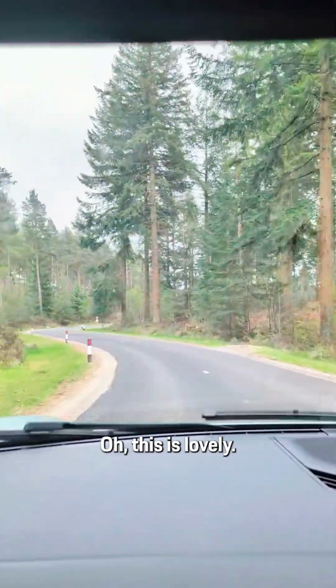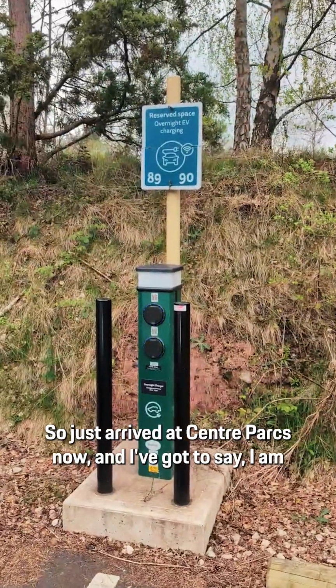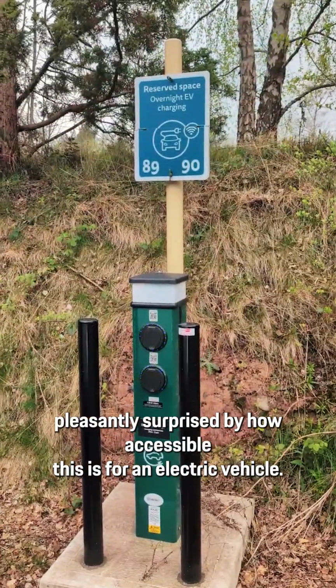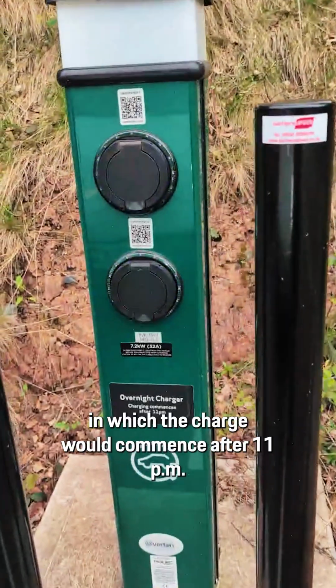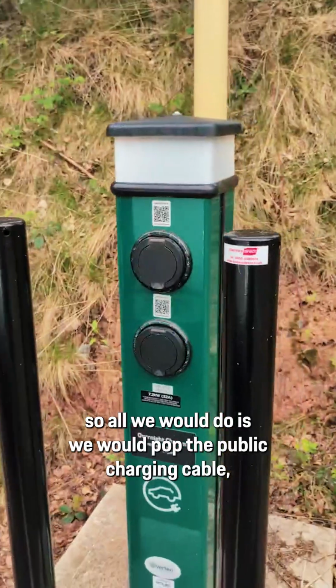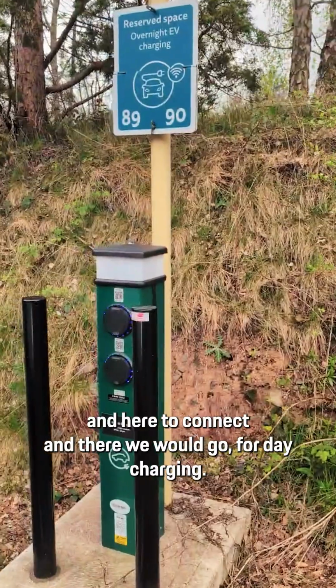Oh, this is lovely. So just arrived at Center Parcs now, and I've got to say I am pleasantly surprised by how accessible this is for an electric vehicle. So these are obviously the overnight ones for if you were stopping here, in which the charge would commence after 11 p.m. So all we would do is pop the public charging cable within the back of the Taycan into here to connect, and away we would go.